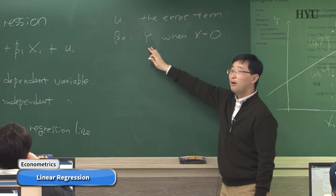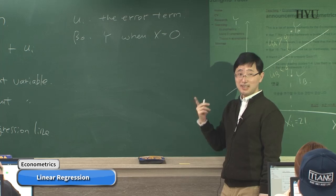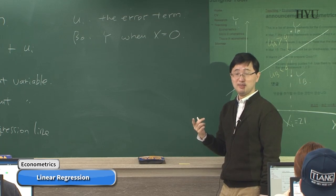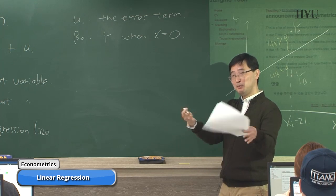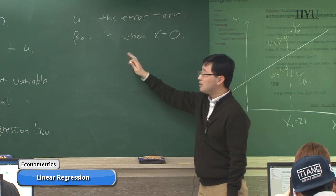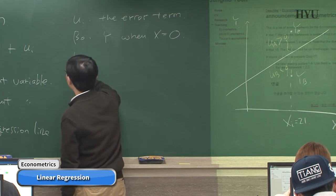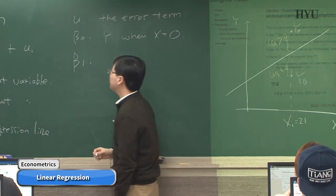So this is a test score, and the class size is 0. In this example, it's not that meaningful because there are no students. What's the meaning of a test score then? So we don't emphasize interpretation for this example, but sometimes it can be very meaningful. Now, what is beta 1? The slope.